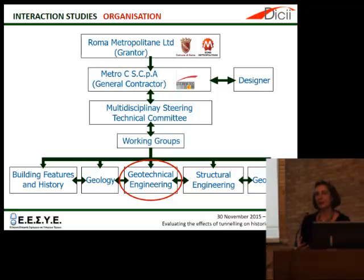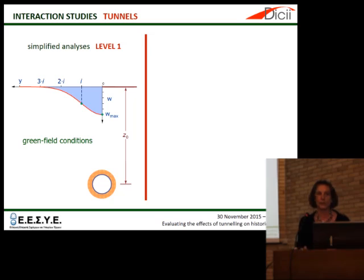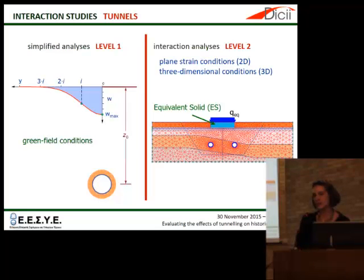Now, I will explain this better later, but this study was carried out with levels of increasing complexity. So at the first level, we did run some simplified analysis that were mostly based on semi-empirical relationships, assuming greenfield conditions, that is, completely neglecting the presence of the buildings. And at the second level of analysis, we did some interaction finite element analysis in which the buildings were included in the finite element mesh as equivalent solids that were fully embedded into the soil. And these analyses were run either in plane strain condition or three-dimensional conditions, depending on the case at hand.